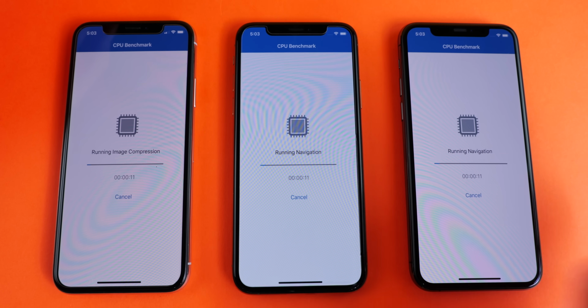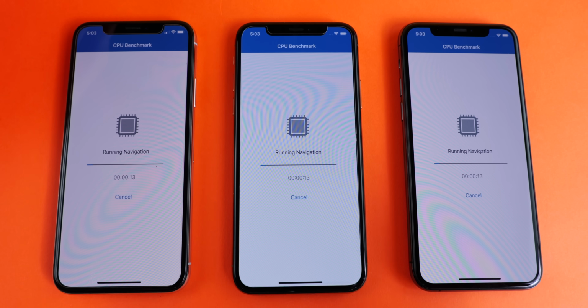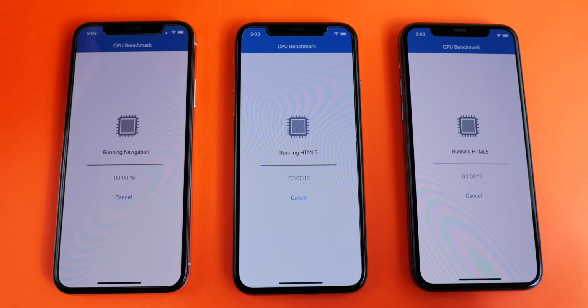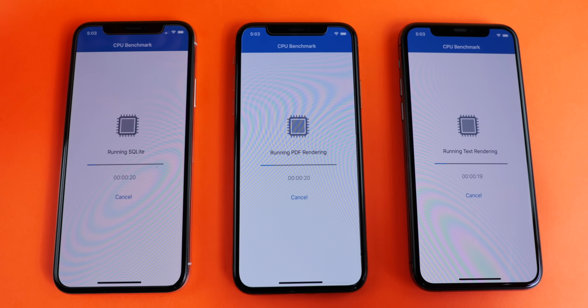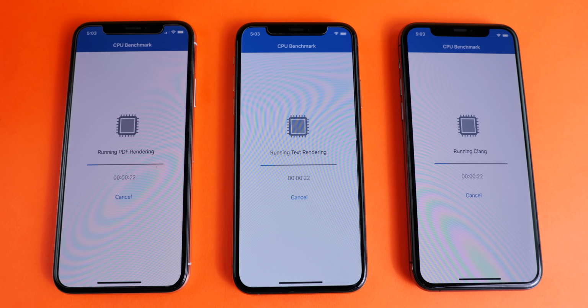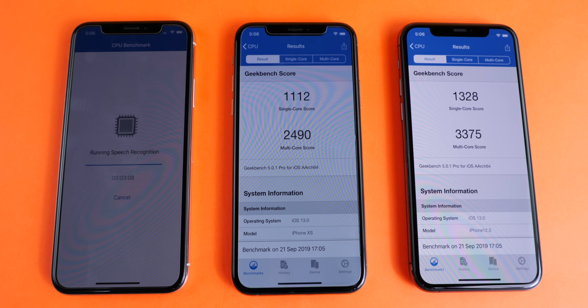Usability, as I've shown you, the iPhone 11 Pro may even be a downgrade from the 10s at first. With time, of course, the app developers will update the apps, and it'll get better. But for now, I just don't see a reason to upgrade for performance. Okay, and there are those scores.